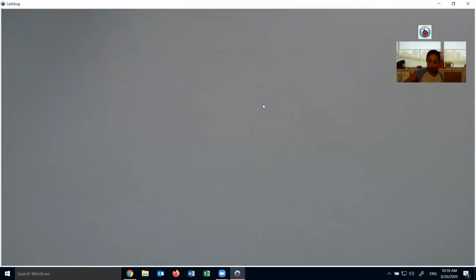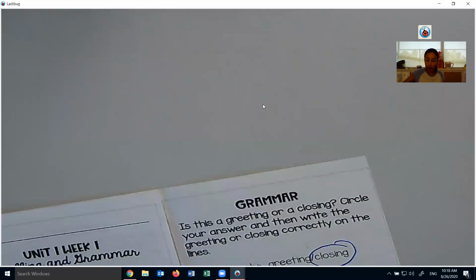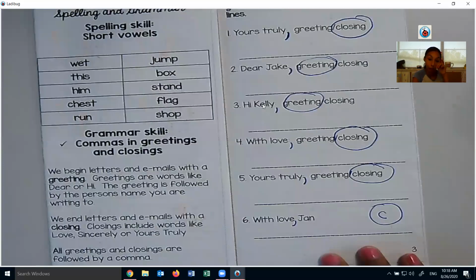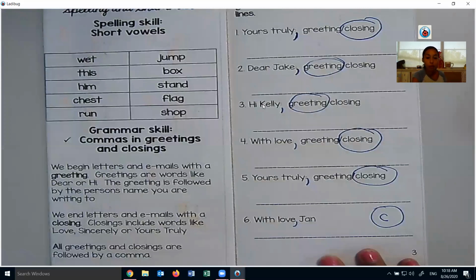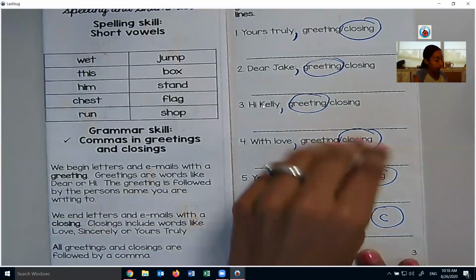So that brings us to the last piece of our benchmark, our language arts time, and that is our pamphlet. Today we were talking about greetings and closings, and before I go into the pieces we haven't done yet, I want to reread this part here, because it's a good reminder of what the lesson is about. It's always a good idea to go back and read that if you're having trouble, especially with the grammar part.